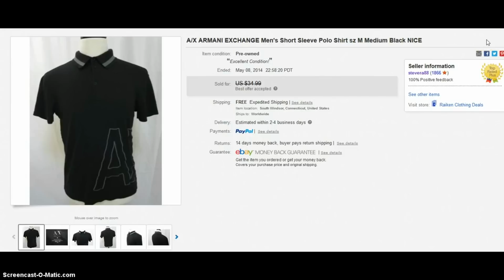Next item that I sold is a beautiful Armani Exchange polo shirt, and I like how it has the AX on the bottom left-hand corner of the shirt. Really nice. Only in that for a few bucks. Ended up flipping that real quick for $25.